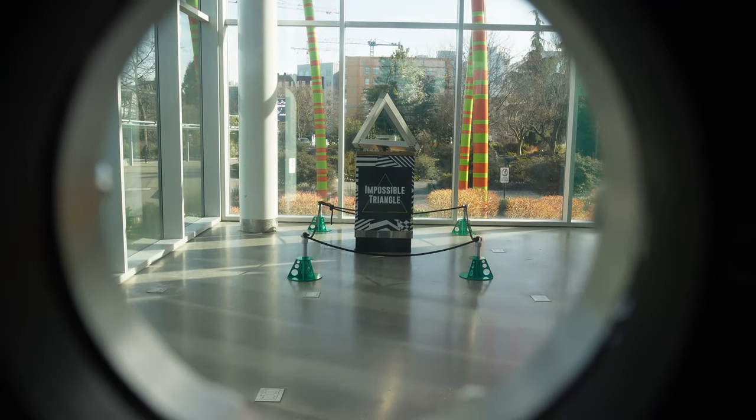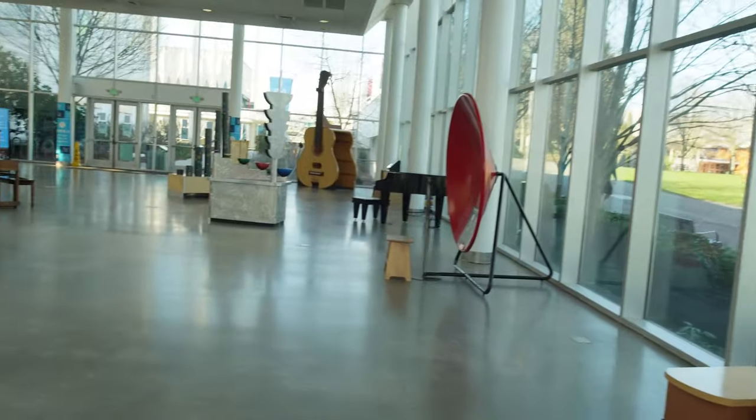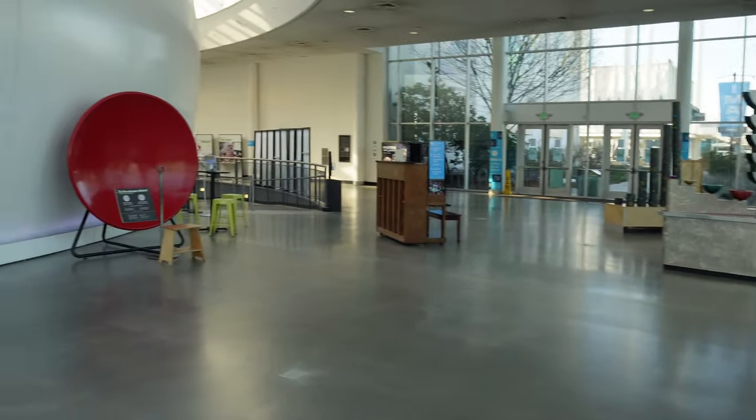And also, I'm really happy the little humans decided to leave. Yes, we did just get surrounded by little people. But here's the rest of the area. There's the sound area that we just came from.